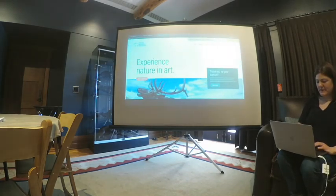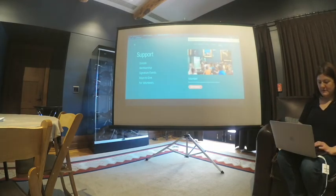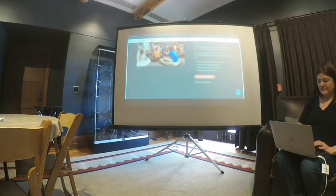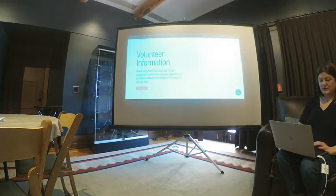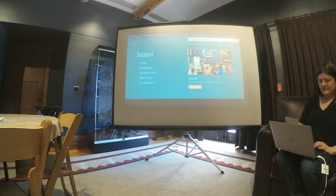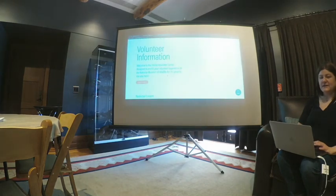The other big thing that I'll point out is the volunteer page. So under support, and then here's information if someone is interested in becoming a volunteer. You can click here, I think, and get to resources for current volunteers. So that will take you to this page. Or the more straightforward way is to go support for volunteers right there. That's like for current volunteers.